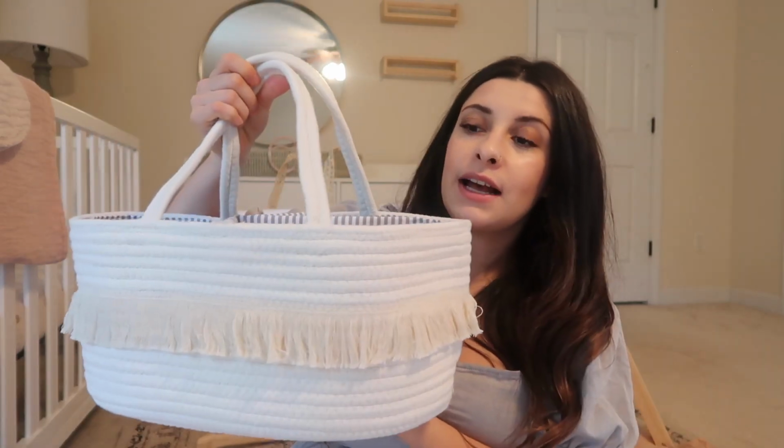Here's the diaper caddy, and this is something that I obviously plan to take with me downstairs, so that I don't have to come all the way up and change the baby. If I need my Haaka to catch the milk, I'm also going to keep that in here. I'm obviously going to put diapers and baby wipes and burp cloths and all those kind of things. And it's just really pretty.